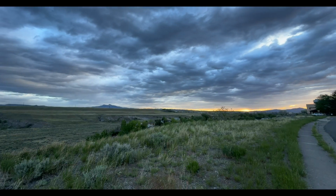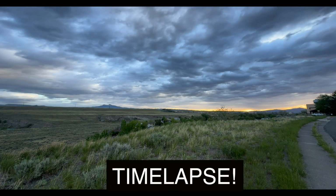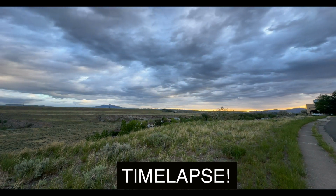Now back to your photography. Cody has incredible skies, and you know what that means? Time lapse and watching the clouds fly by. Now this is really easy to do on your phone.